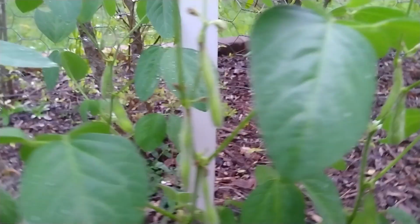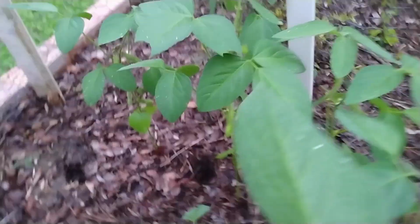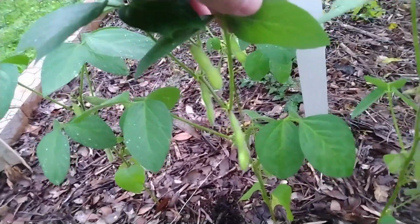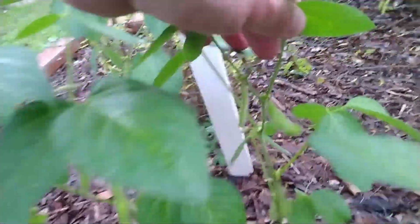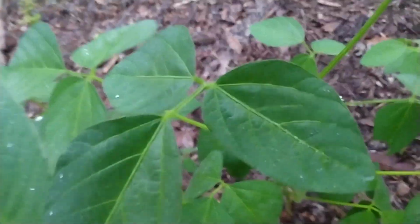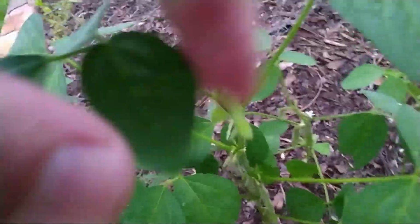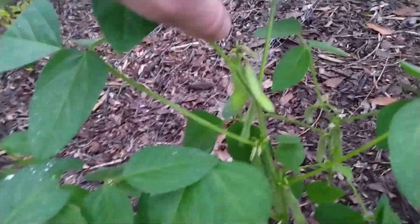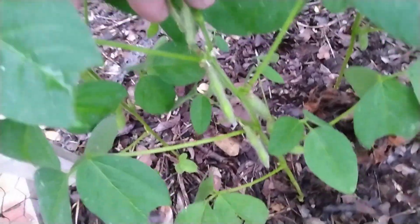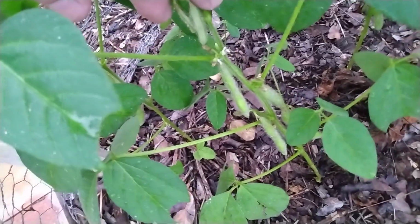Dang. Folks, we're going to have a lot of beans. This is awesome because I really enjoy these. I'm not sure if I want to eat them or propagate them. I don't know, we'll figure it out. But look at that. There's just so much going on with... Oh, wow. Lots of beans.